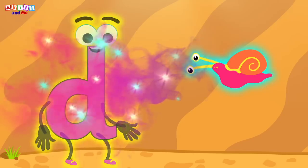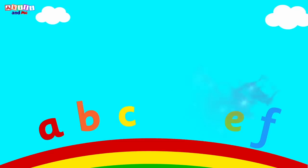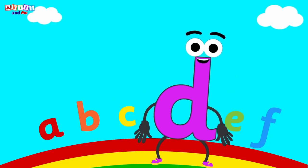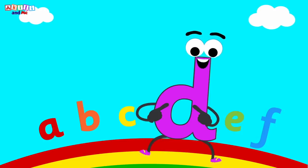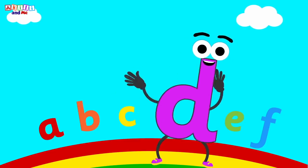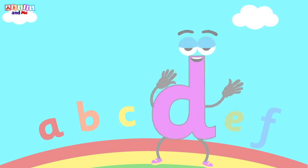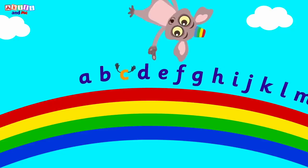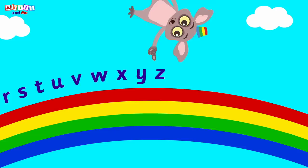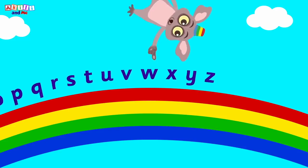Now it's time for the Magic Snail to help letter D back to the Swoopalulu. Well done, kids! You helped letter D find the treasure and get back to the Swoopalulu. I am letter D. I make the sound duh. But which letter shall we choose today?